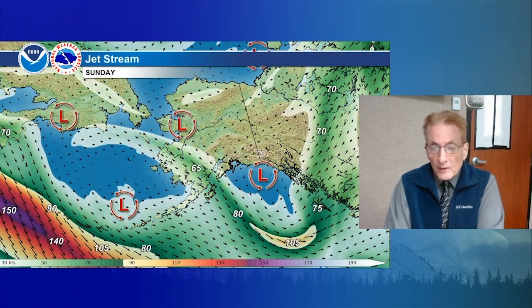And from there, we'll take a look at the jet stream and the two strong lows there. One up over the northeast Gulf of Alaska has the strongest, pretty good jet, but well to the south, 105 knots, and then 75 knots, some of that affecting the southern Panhandle. Out west, though, you can see 100 to 150 knot jet along and south of the Aleutians with that low northwest of the Fox Islands.